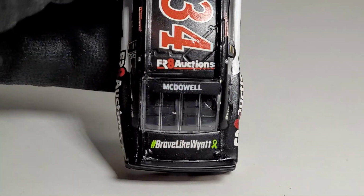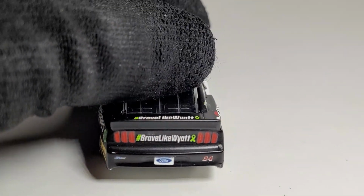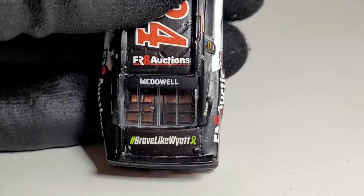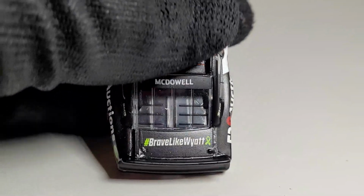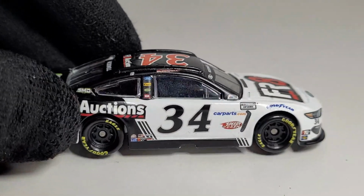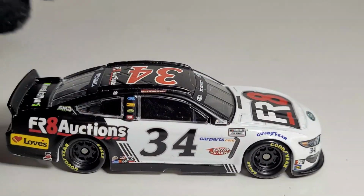And we got hashtag Brave Like Wyatt. I guess it was a little fundraiser they did for Wyatt or someone in there, but I don't really know much more about that. If you guys can fill me in on that, or I'll probably read about that after I get done with this review. Probably should have done it before the review, but whatever though.